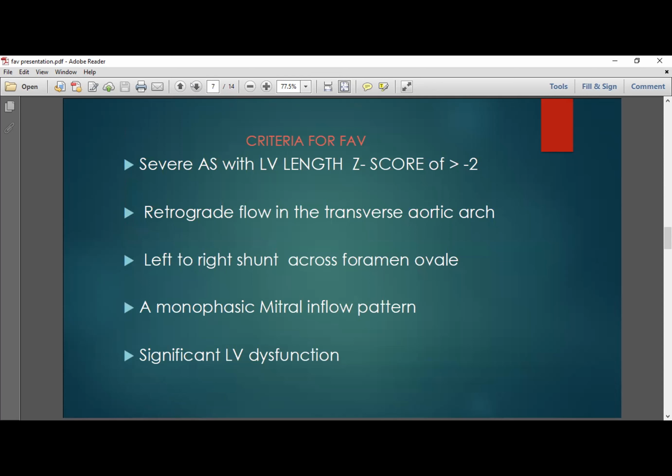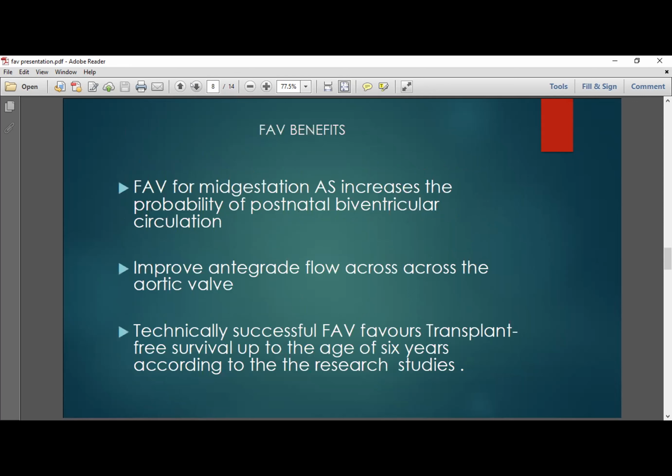The criteria for the FAV are as follows. If the patient has severe AS with an LV length Z score of more than -2, and if retrograde flow in the transverse aortic arch is visible, then if you note a left to right shunt across the foramen ovale, a monophasic mitral inflow pattern, and significant LV dysfunction, all these criteria suggest FAV. FAV for mid-gestation aortic stenosis increases the probability of postnatal biventricular circulation.